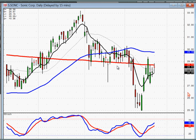How did I get Sonic? Sonic, nothing real exciting here. It's got a lot of junk. If it opened lower tomorrow, I'd close it out because it's stuck here in this downtrending channel. It definitely needs to get up above today's high to stay in it. Futures are currently trading lower.